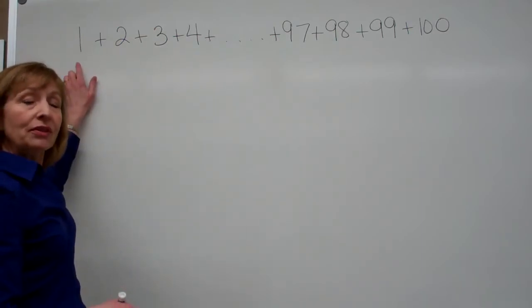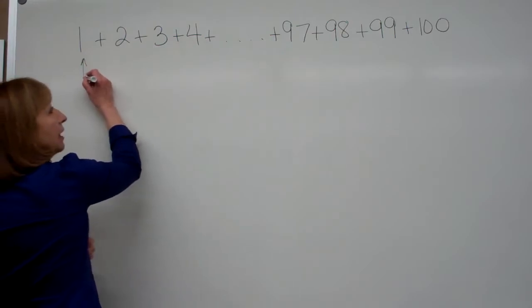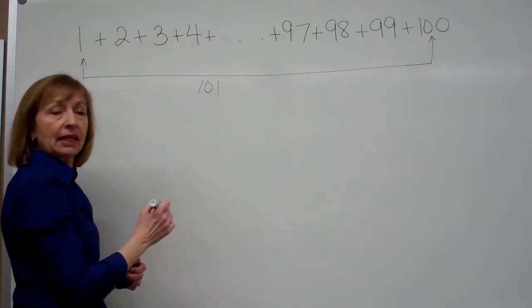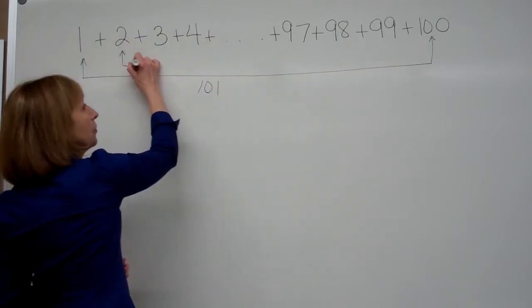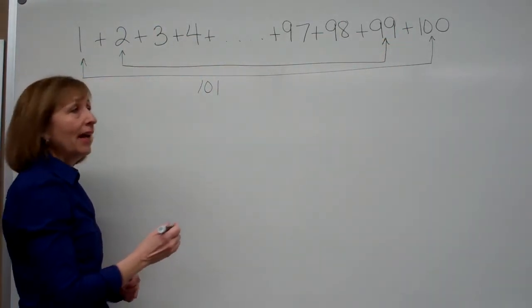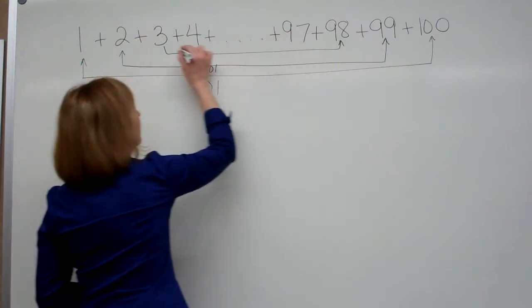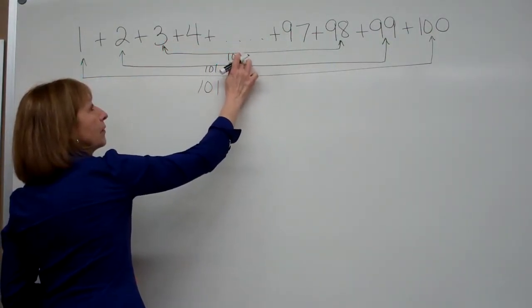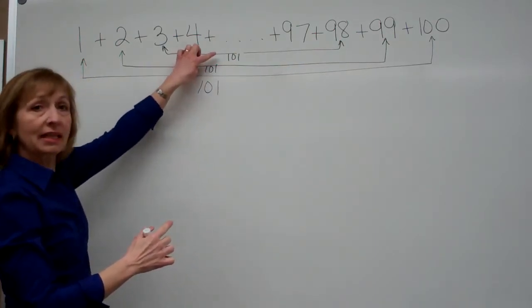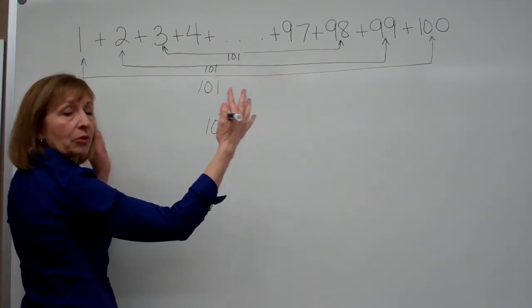Well, what Gauss, in the story that goes along in the history, saw was that if he took the first number, 1, and added it to the last number, 100, he got 101. And then when he took the second number, 2, and added it to the number right before the last one, 99, well, 2 plus 99 also gave him 101. And 3 plus 98 also gave him 101. Each of these sums of those numbers working in were giving the same total. So he figured he was getting a total of 101 when he paired the numbers like this.